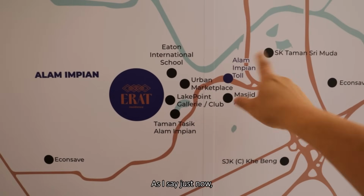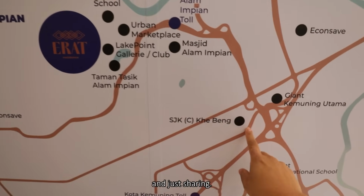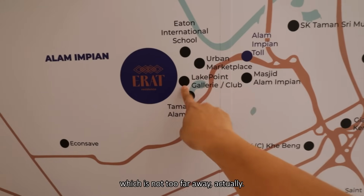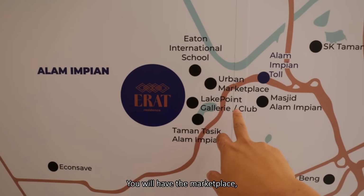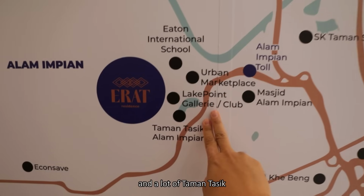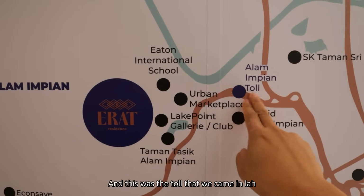As I said just now, I was surprised by the progress of the site, and just sharing, this is my primary school which is not too far away actually. And around the place you can see right opposite you have Eton International School, you will have the marketplace, the Galleria, right? Then also a beautiful mosque and a lot of Taman Tasik. We'll go check them out later. And this was the tour that we came in with just now.